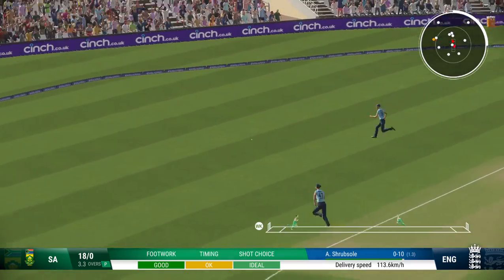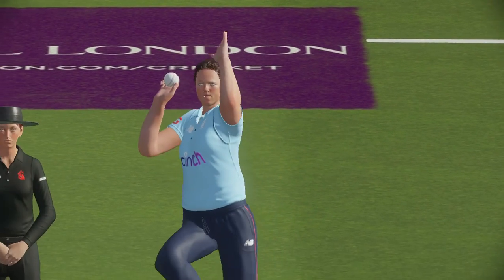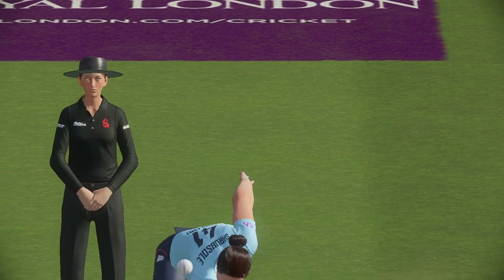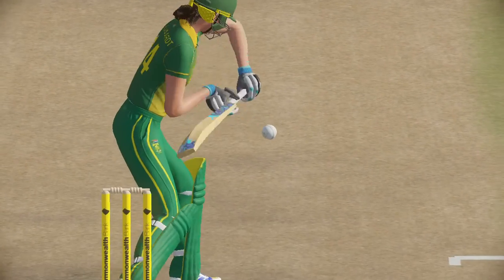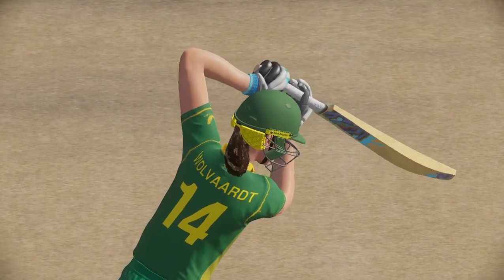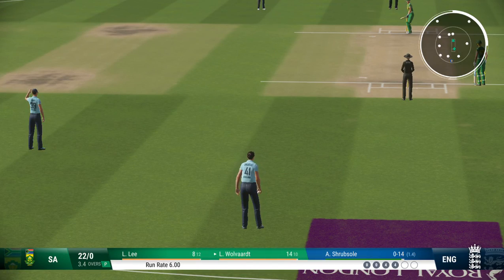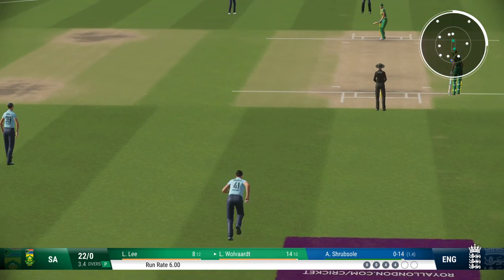Batter doesn't even have to move. Absolutely middled that one. Doesn't even wait to see if the ball's going to do anything. Onto the front foot, punches it away to the boundary. Knight, I don't think will be too happy with their bowler at the moment.